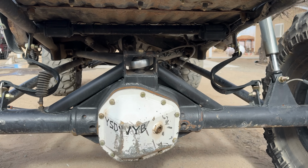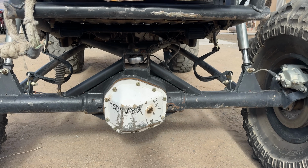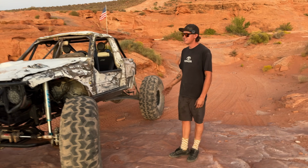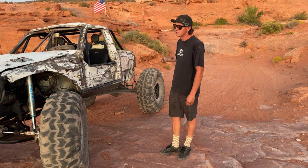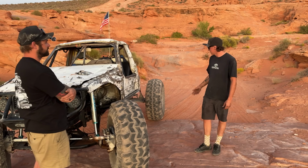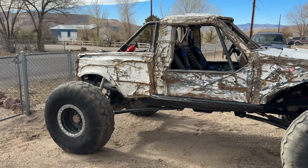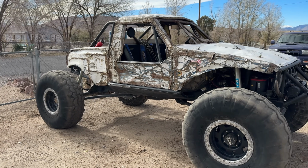The 70 has a 35 spline Detroit in the back because I couldn't find the unicorn 70 HD that has the 35 spline shafts already. So those are actually Yukon. They're cut to length shafts. I think that's about it for the axles. Battleborn wheels, TSL Super Swamper Sticky 43s. Best tire there is. Best tire there is.